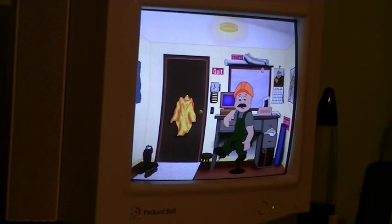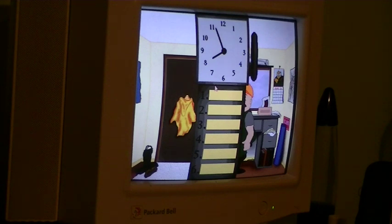Alrighty, we will punch into the time clock. These yellow thingies are time cards. Click on the one you want. I guess we'll go with number one.